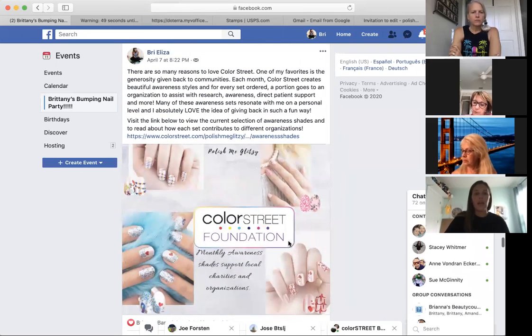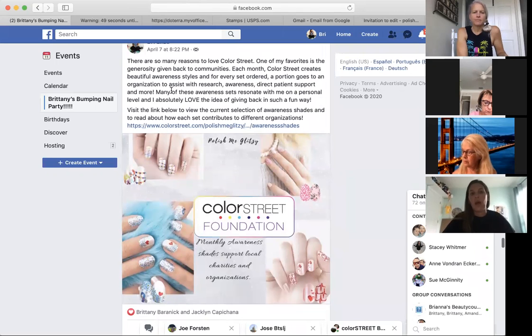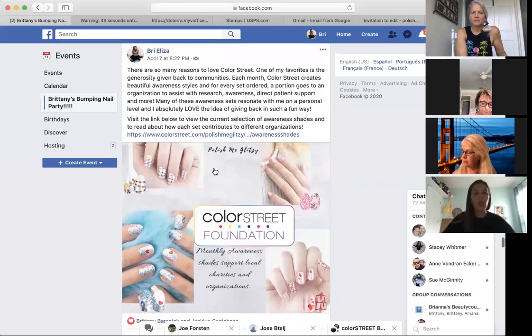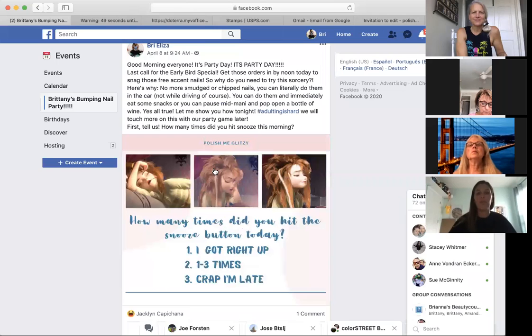Then that night, the night before the party, they have like a what's cool kind of thing. So we did the Color Street Foundation, and we talked about how every month they have an awareness shade, and we just put a link to the page where those awareness shades are. Again, people can just have that opportunity to look, but it's another answer to, well, why Color Street?